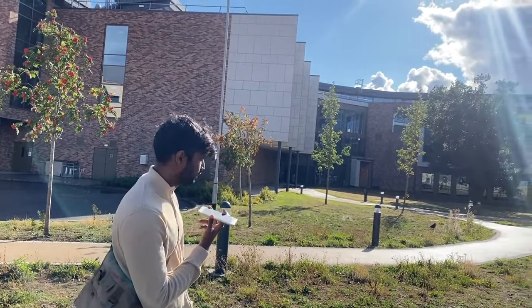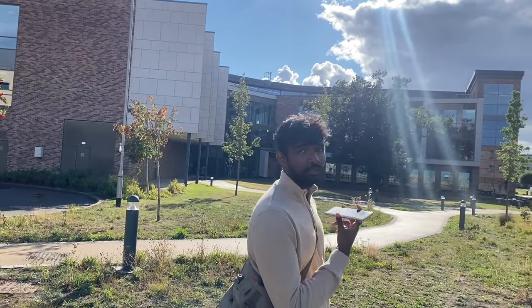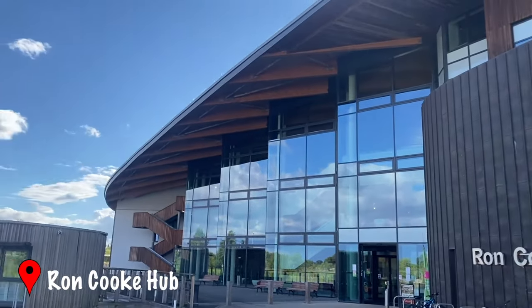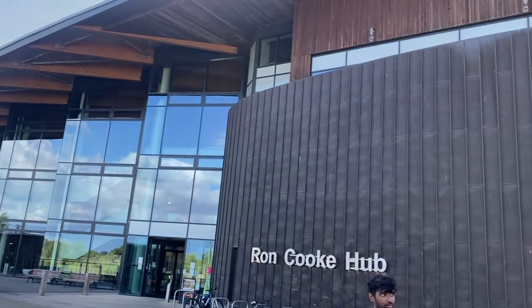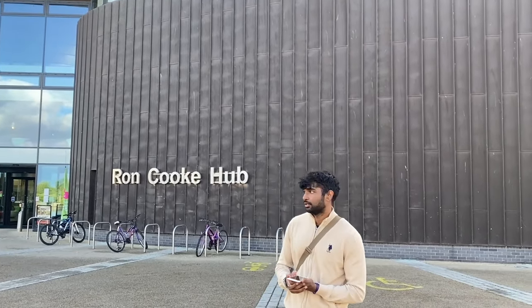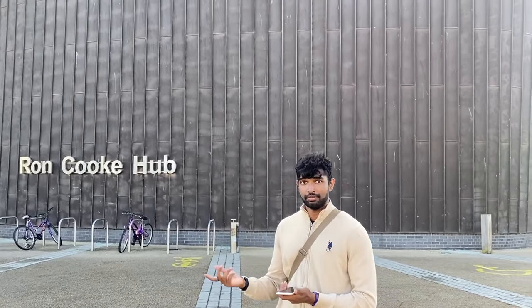So if you look at a clip from my Freshers Week vlog, this was where we had it in the Piazza Building. Yeah, this is the Cooke Hub. Like I said, this is where you can get your replacement key if you lose it, or you get locked out of your room, right? The reception here is open 24/7. There's also lessons over here, and there's also a cafe, right?